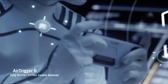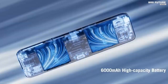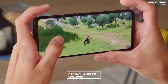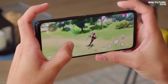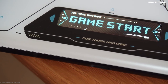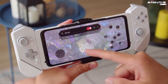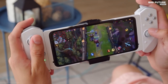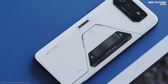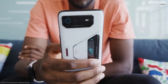For total control, there's the Air Trigger 6 system and the Armoury Crate app, and for marathon gameplay, there's a monster 6,000 mAh battery. With a custom Samsung AMOLED display, you get a 6.78-inch screen that looks vibrant and a delight whatever you throw at it. Dare to choose the mighty ROG Phone 6 Pro, and you will be rewarded with an experience that befits a true legend. Crafted with the spirit of adventure, the ROG Phone 6 Pro reaches beyond its cyberpunk roots to explore the wider cosmos. With its fusion of geometric simplicity and cutting-edge technology, this next-gen gaming phone is your high-tech companion for your journey through space and time. Highly recommend, and gamers will love it.